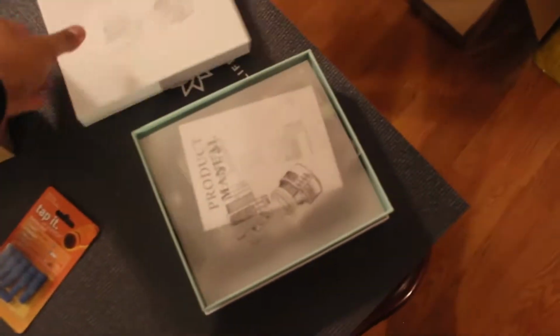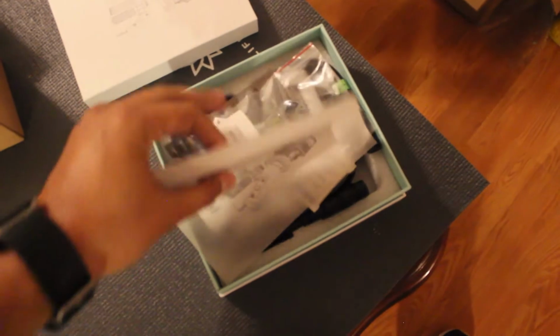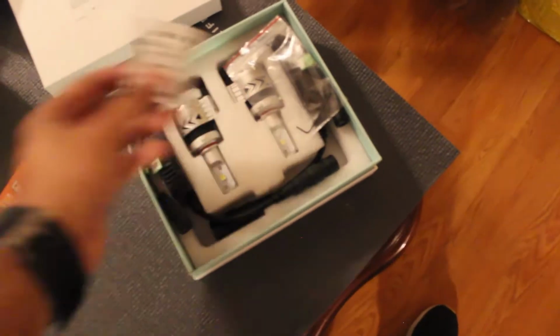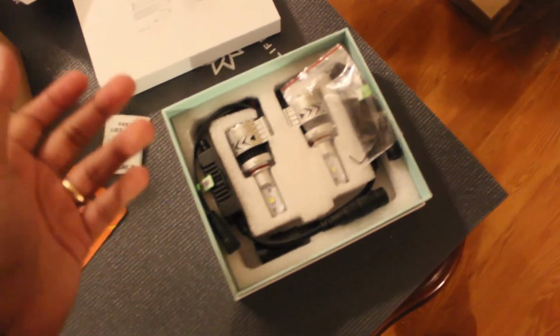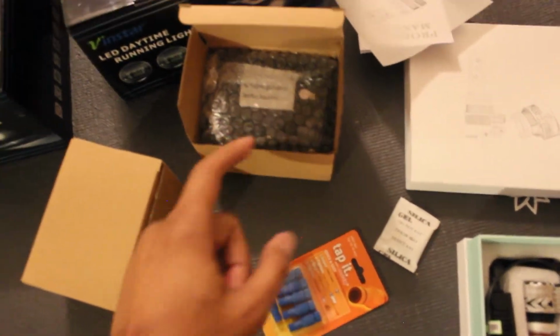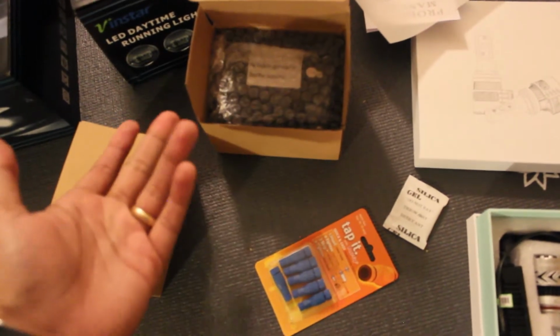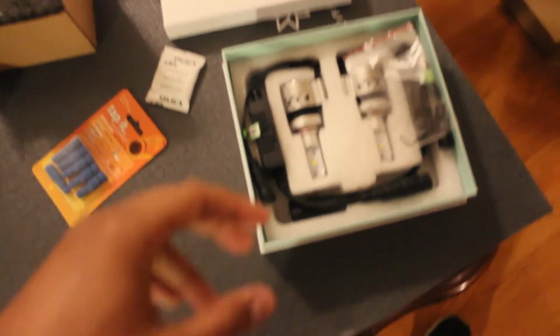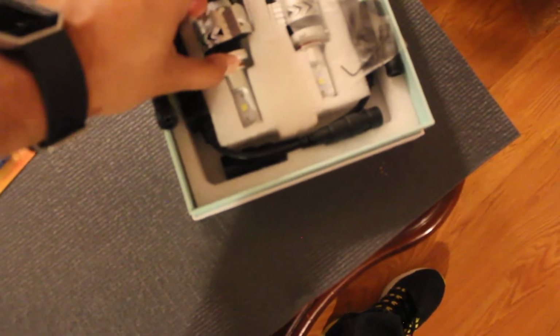And I also got a couple other things. Let me show you what I got here. Okay, so a few things I got here. These are the headlights I was talking about, and again, if you can find the exact same thing, I know when you buy stuff online, a lot of the stuff is the same stuff, and that's just the way it works. Like this LED fog light, it's the same one that I have in the car now. I just bought it from the manufacturer, which is actually Vinstar. They make all that stuff, and I also bought some LED fog lights that I'll show you in just a second.